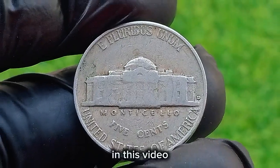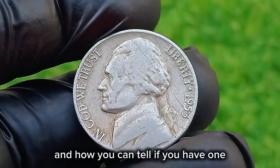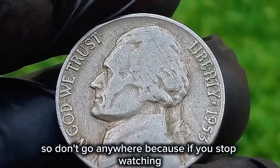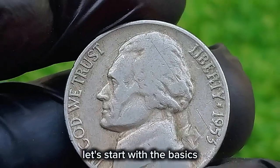In this video, we're going to look at why the 1953 D nickel is so special, what kind of mistake makes it valuable, and how you can tell if you have one. So don't go anywhere, because if you stop watching, you might miss the one clue that could lead you to finding a fortune in change. Let's start with the basics.